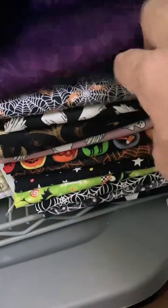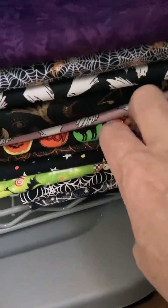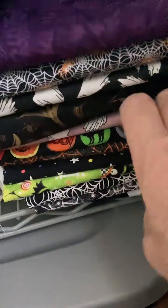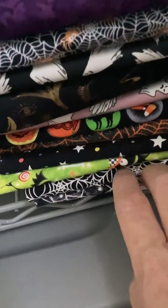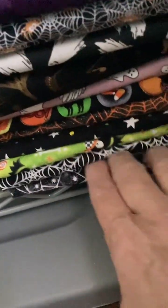And for example, these ghosts glow in the dark, and these ghosts also glow in the dark. I think the stars glow in the dark here. This web glows. This one glows. Just neat, right? I love glow in the dark stuff.